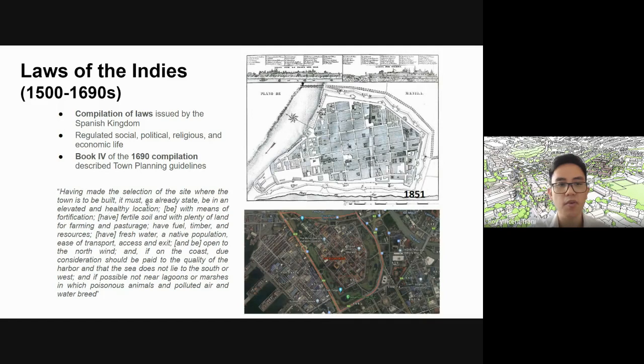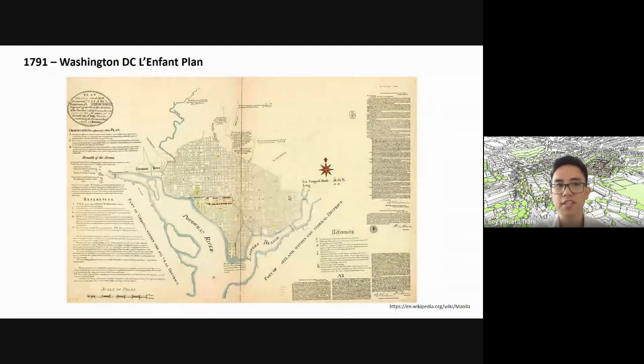"Having made the selection of the site where the town is to be built, it must be, as already stated, in an elevated and healthy location with the means of fortification. It must have fertile soil and also people to plow and farm." So even back then, like 1690, they already had this idea of what they needed a city to be. And we still carry on those traditions today. I think the only difference is that we changed our modes of transportation, our technology, but the concept is still there. Now we need a space for people.